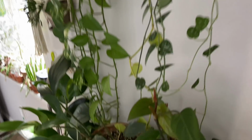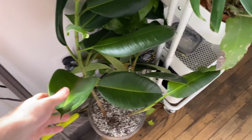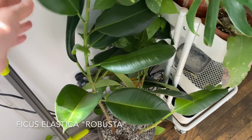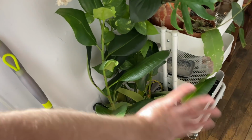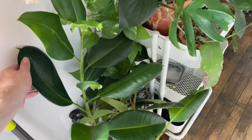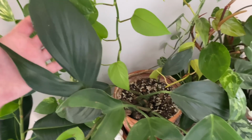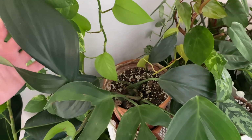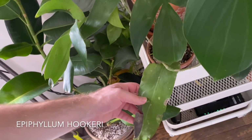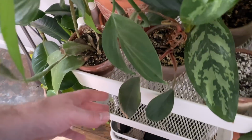So moving down to my neglect corner, don't judge me, this is a Ficus elastica that really isn't doing too bad, but it was just reaching out too far. You can see we don't have that much space here. So I recently turned it, and now it's just really pressing up against the wall, and just doesn't look too hot right now because of that, but that's okay. It's about later in life and how it's going to look. This is a Rhaphidophora decursiva. It's doing fine, just could probably use a little bit more attention. And then Epiphyllum hookeri back here. Once again, it's kind of my shame corner, I'm not going to lie.